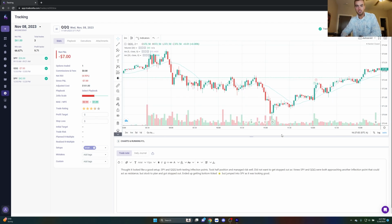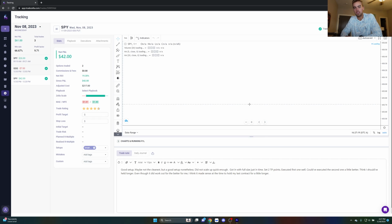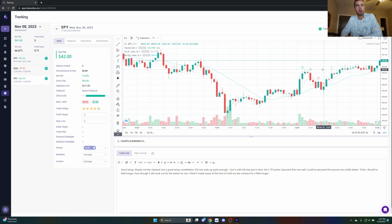This was the second trade we took on triple Q. Stuck to plan, got in at this 372 level, but got stopped out a little prematurely. Actually, I ended up getting bottom wicked on this one, which was a little bit of a bummer, but it happens in trading. However, I did still like how the setups looked, so right after getting stopped out of that trade, I jumped into SPY, which was approaching and testing this inflection point at 436.50. I got in there, and ended up scaling up just in time. I got in right here before it started dumping, and then scaled out for a nice little win.